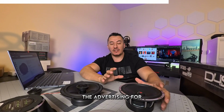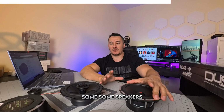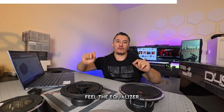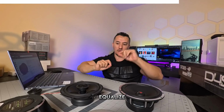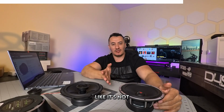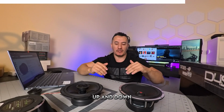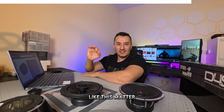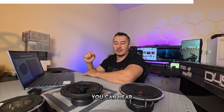So the capability matters, even when they advertise, for example, some speakers with a tweeter of 32,000 hertz, right? It plays a huge, wide range, but when you move the equalizer back and forth, that speaker plays exactly the same thing. It's not going up and down. With the JBL GTO and Rockford Fosgate, when you move the equalizer, every decimeter of movement, you can hear the speakers changing the notes, right?